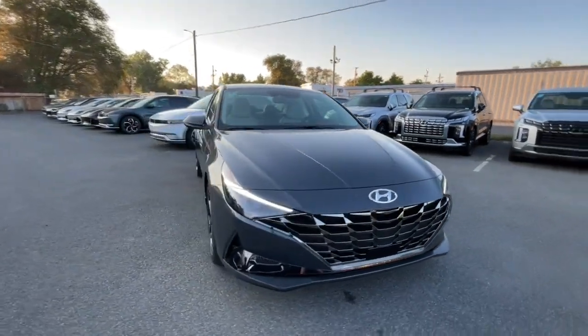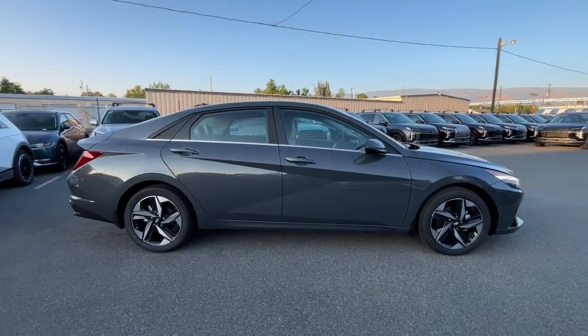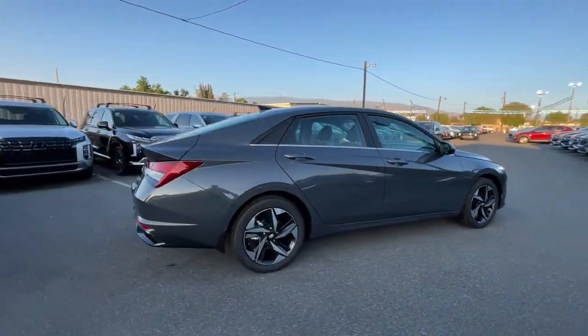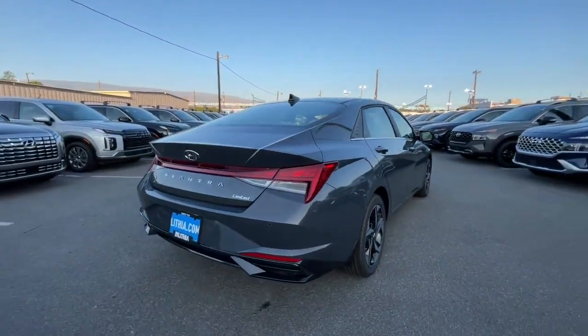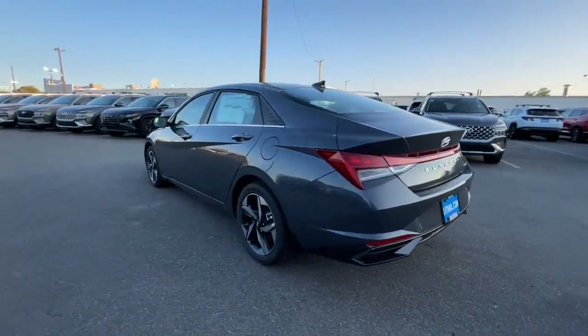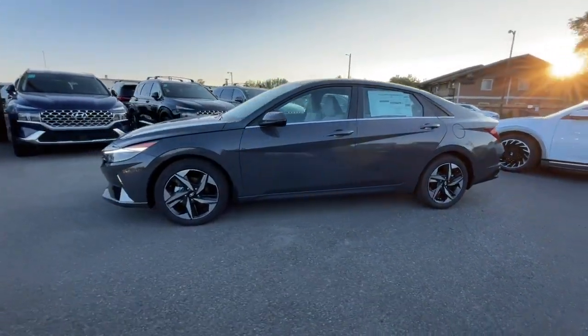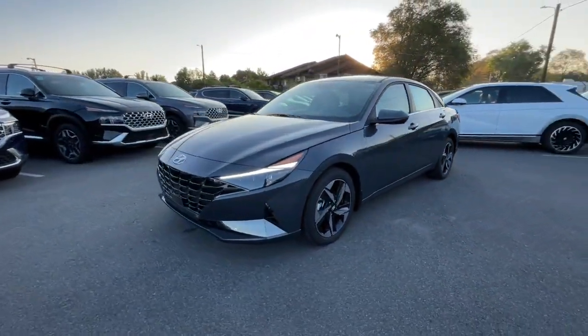Go home happy with the 2023 Hyundai Elantra. Make a fresh start every day in this modern tech-savvy Elantra with svelte styling, loads of driver-focused tech, fuel-efficient performance, and a suite of the latest safety features. This smart compact sedan brings new energy to every drive.